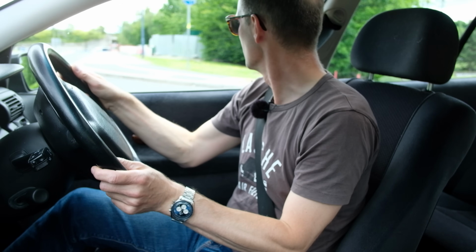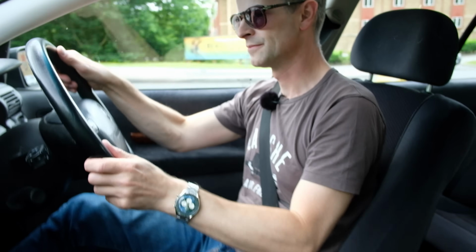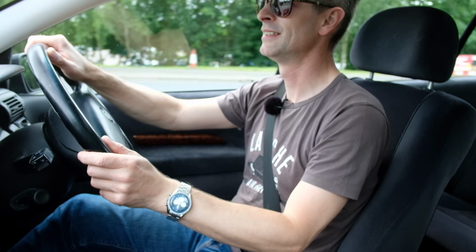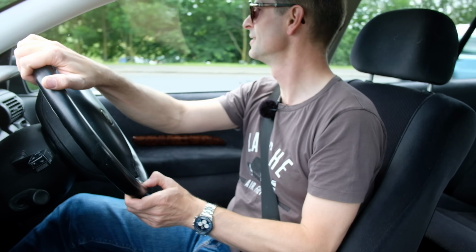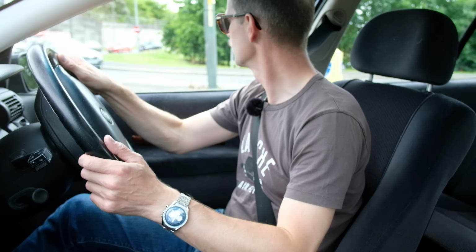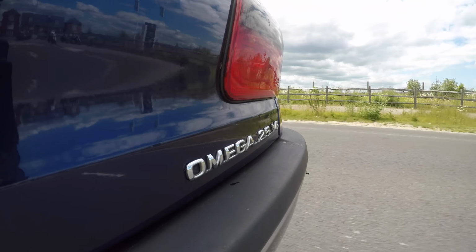Right, let's get this car into its natural environment, which is a dual carriageway. Now not only does that sound awesome, the pickup is excellent. Now I'm going to have to risk putting the aircon on and making noise of wind from the car, not from me, obviously.